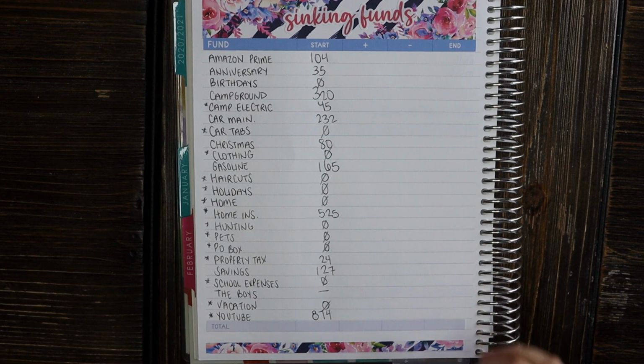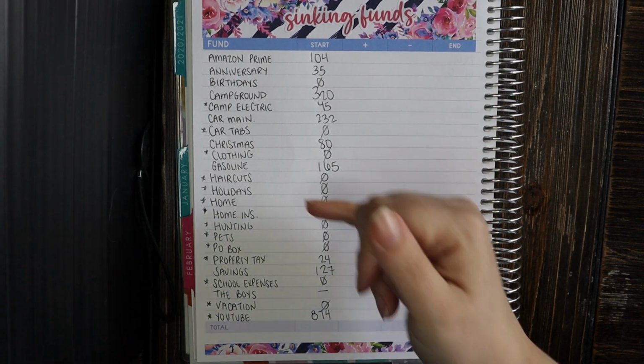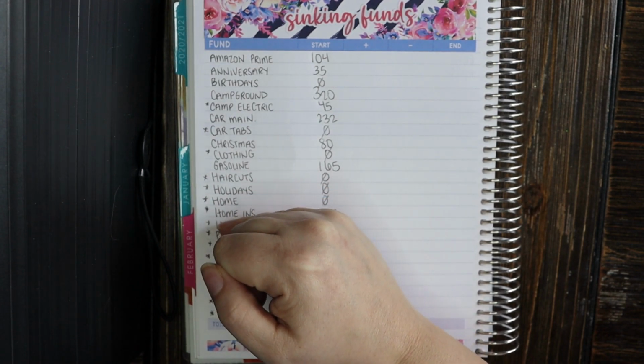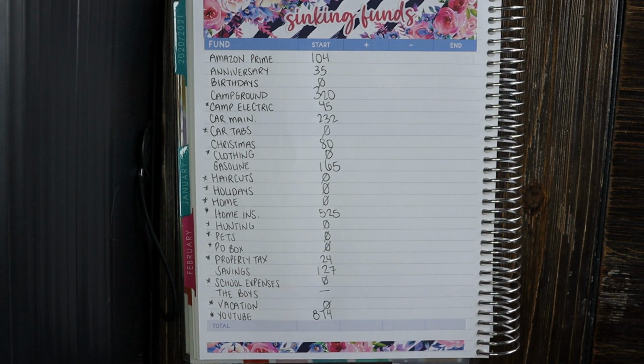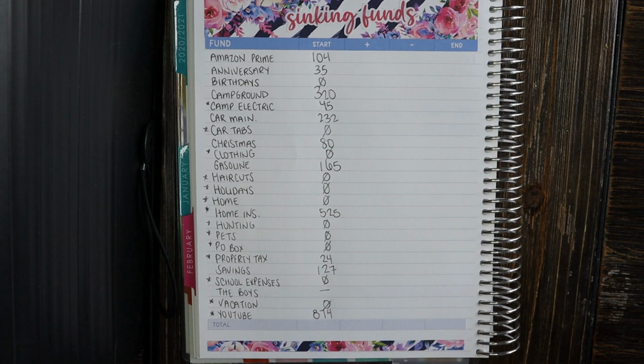I definitely have quite a few empty funds that I want to focus on in February, so I will keep that in mind. I know that I need to make 1, 2, 3, 4, 5, 6, 7, 8, 9, 10, 11, 12, 13, 14. So I still need to make 14 cash envelopes. Whew, that'll be a lengthy process, but that's definitely something that I've enjoyed, having everything in its own envelope, in its own tab. It's worked out well, so that's something I'm going to focus on in February.